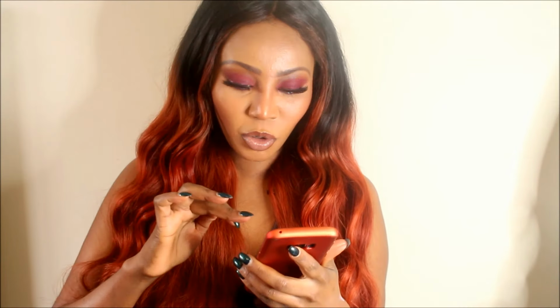Cucumber, I know I didn't put that in the title, but cucumber is also another. Let me read a little bit about it. Cucumber has natural skin toning properties, and it has vitamins in it that will help treat your sagging breasts. So what I do is I grate the cucumber, or you can blend it, mix it with your aloe vera gel, and apply it on your boobs every blessed day for about 15 to 30 minutes.